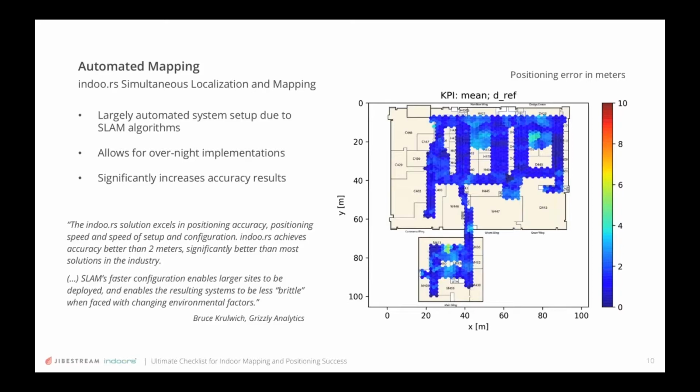So using our Indoors Simultaneous Location and Mapping system, or as we call it shortly, the Indoors SLAM technology, we use the crowd to heal, we use the crowd to improve the service overall. And to give you some idea of how precise our technology is, on the right-hand side you can see a so-called accuracy map that's computed by our system. You can see that blue is good, red is, well, not so good. You can see that we have here an overall accuracy of below 2 meters.